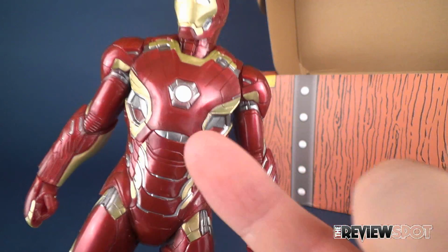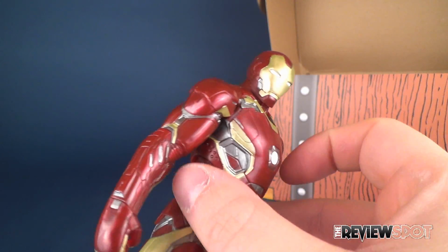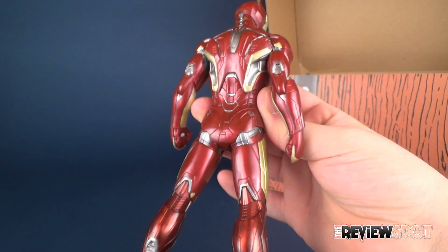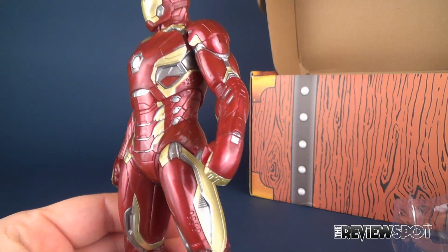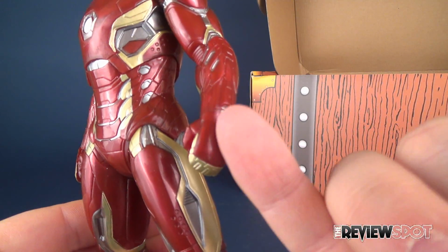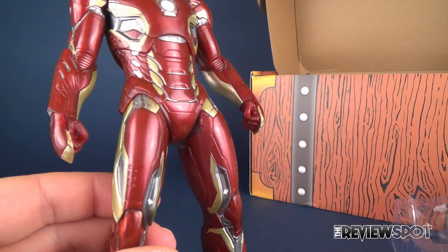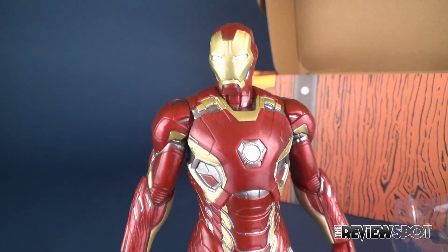Yeah, what's weird though is it kind of looks like it's slightly translucent, like something inside of Iron Man here would light up. That not necessarily be the case. But really good looking piece. Like even you can see around the hand area here, it looks like this is almost a translucent plastic. Even the hands themselves look like they're slightly translucent.